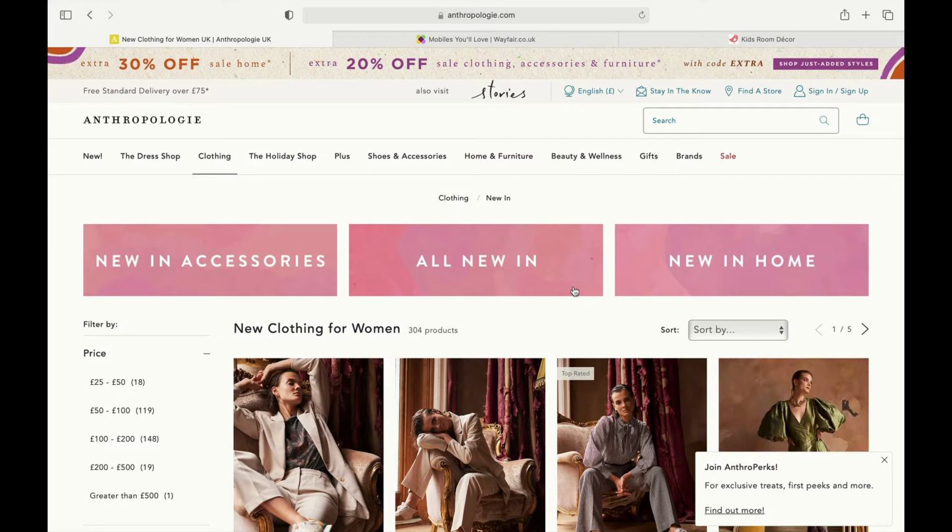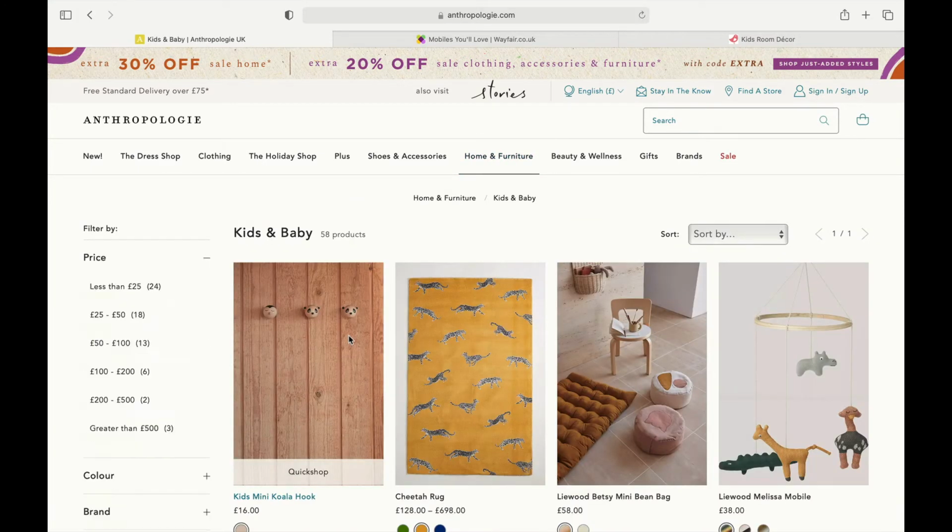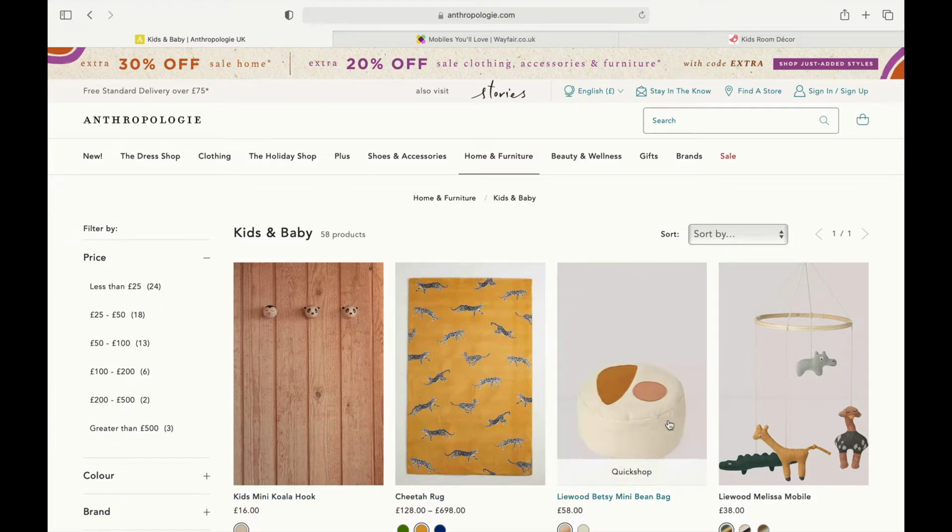So the first thing we're going to do is I'm just going to nip into home and furniture and kids and baby, because that's where I generally live when I'm creating my collections. I always aim my collections at children's decor, because I find that's the most lucrative area of the market, certainly for me, in terms of my needle felting. And I especially like to look at the mobiles as well.